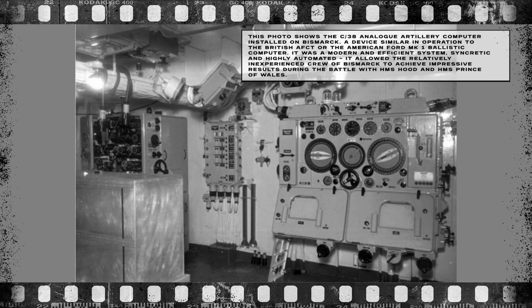Combined with an analog range calculating computer, it was the first proper artillery fire control system in the German fleet. It was used on K-class light cruisers and pocket battleships. Initially, the elements of the system were still separated, but in the early 1930s, most likely under the influence of copies provided by the Italians, the Germans began to combine individual elements of the fire control system into one syncretic computer.